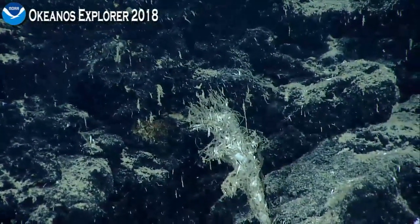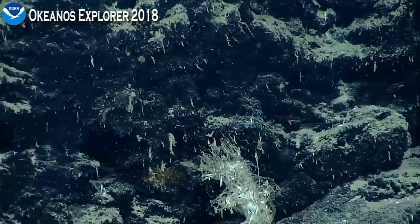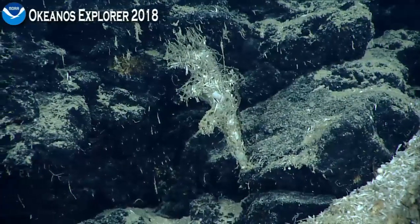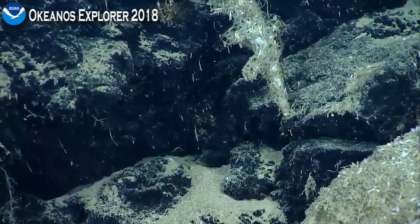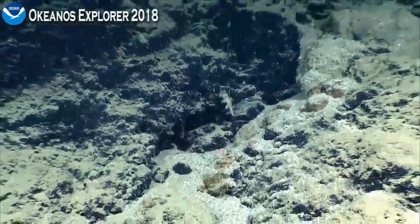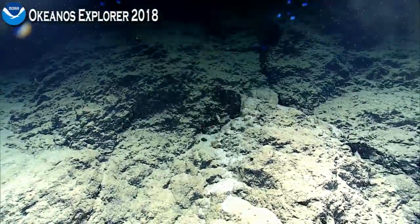Looks like it could have been, and maybe still is, a glass sponge, but it has a lot of debris on the outside. Pilots, looks like Cirrus is starting to see over that feature. Permission to take another 10 meters. Yeah, copy that.